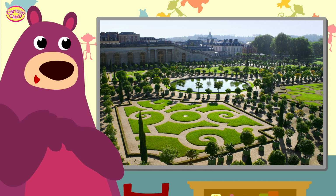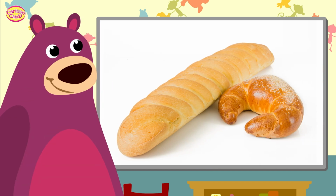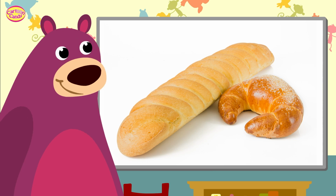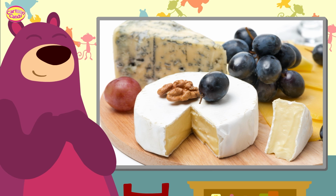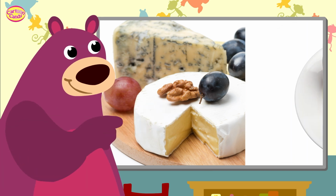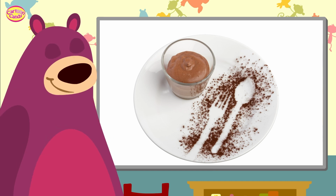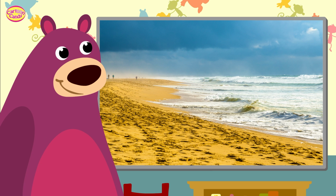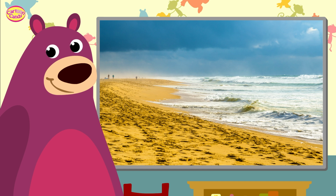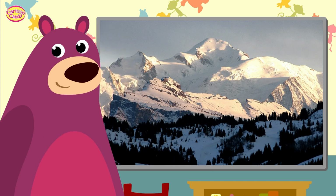These are the beautiful gardens of the Palace of Versailles. Ah, the French love their baguettes and croissants. Cheese is called fromage in French, and they love it. Le mousse en chocolat. Toby, I think you'll love this. This is a beach on the Atlantic coast with its big waves. That's the highest mountain in France. It's called the Mont Blanc.